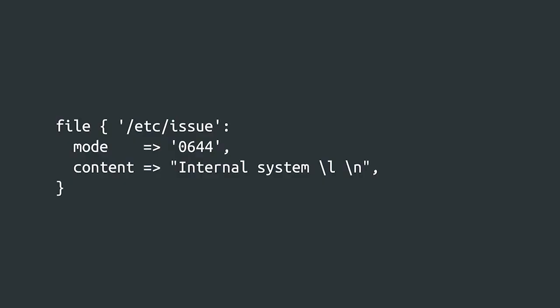Let's check this out with an example of a file resource. This resource ensures that the /etc/issue file has a set of permissions and a specific line in it. Fulfilling this requirement is an idempotent operation. If the file already exists and has the desired content, then Puppet will understand that no action has to be taken. If the file doesn't exist, then Puppet will create it. If the contents or permissions don't match, Puppet will fix them. And no matter how many times the agent applies the rule, the end result is that this file will have the requested contents and permissions.